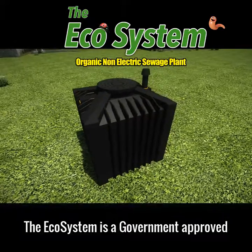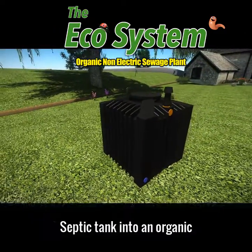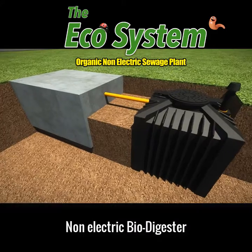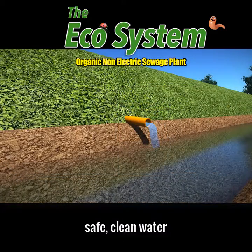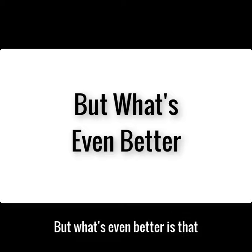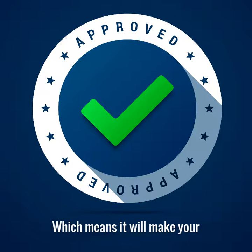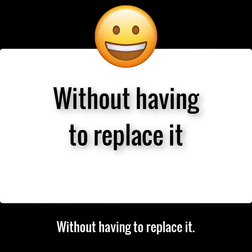The ecosystem is a government-approved septic tank converter that turns your septic tank into an organic, non-electric biodigester that will convert your sewage into safe, clean water, protecting your family and the environment. But what's even better is that the government have already passed the ecosystem, which means it'll make your septic tank legal and compliant without having to replace it.